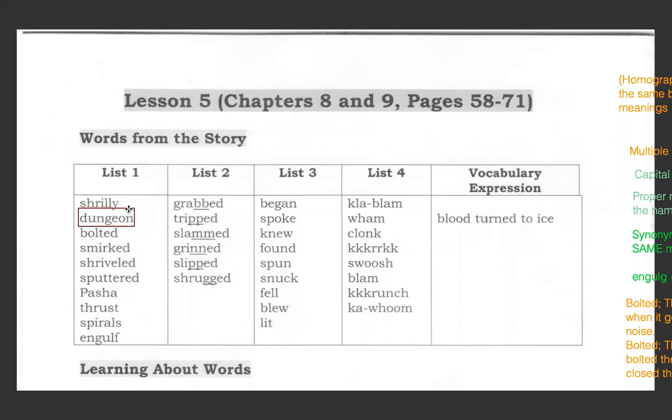Our next word on the list is dungeon. A dungeon is a dark prison. Dungeons are often underground and a little dreary looking. These are dungeons.